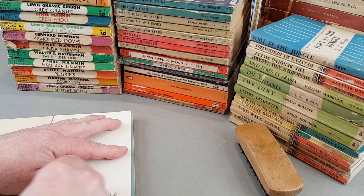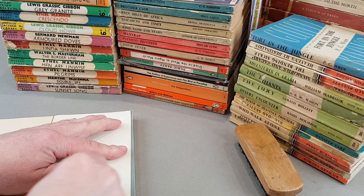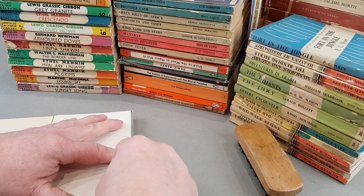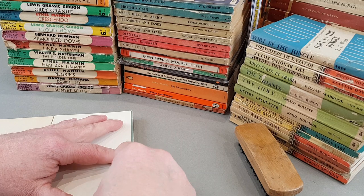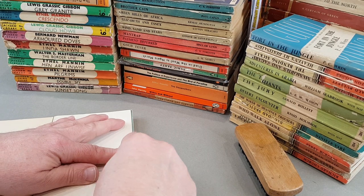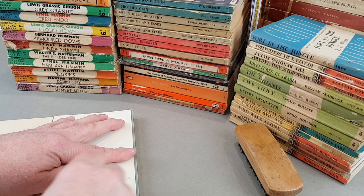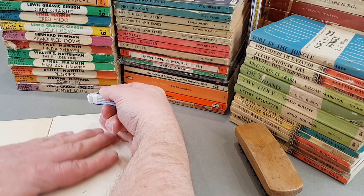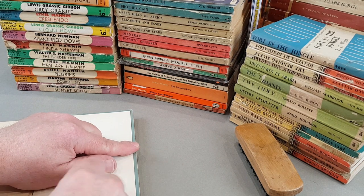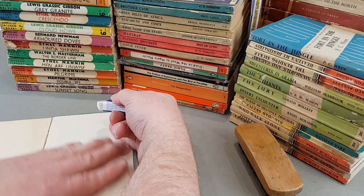Right, so that's all the books sort of given a first once over. Now, all of them are going to need the top edges brushed off with my brush. So that's going to be the next step. And then the ones which need a polish as well, that's going to be the final step. And that's really mainly the Penguins and the Star Trek books.